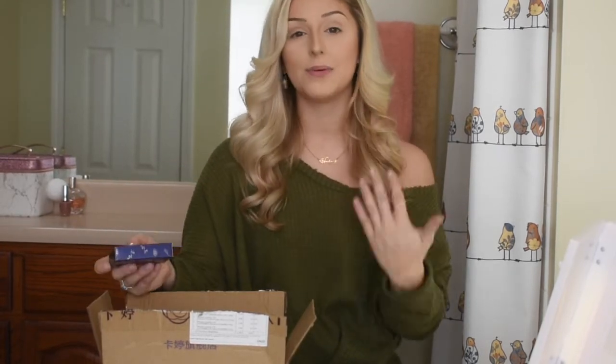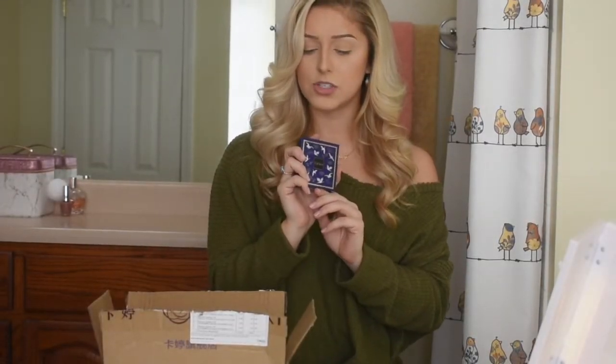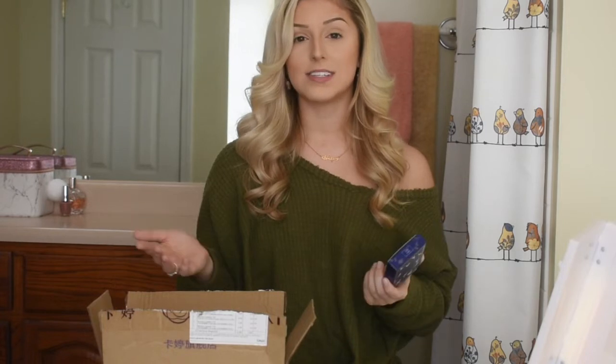But anyway, I'm going to pull each of these products out one by one, and we're going to talk about them. So this, I'm pretty sure it's the blush or the highlight. I got a blush and a highlight, an eyeshadow palette, and a lipstick. CATKIN actually sent me these.